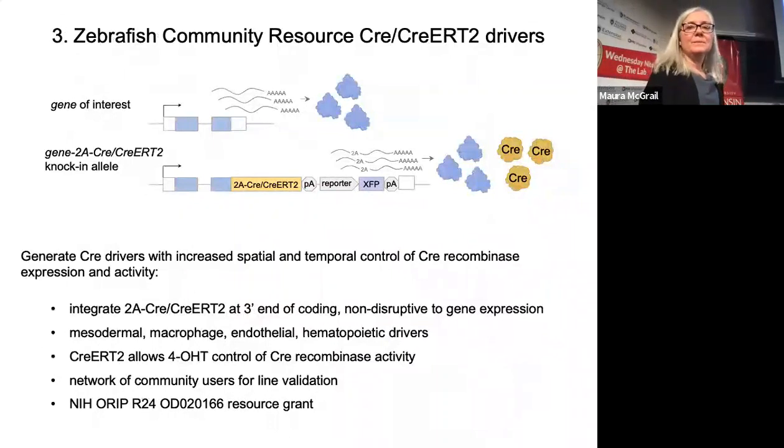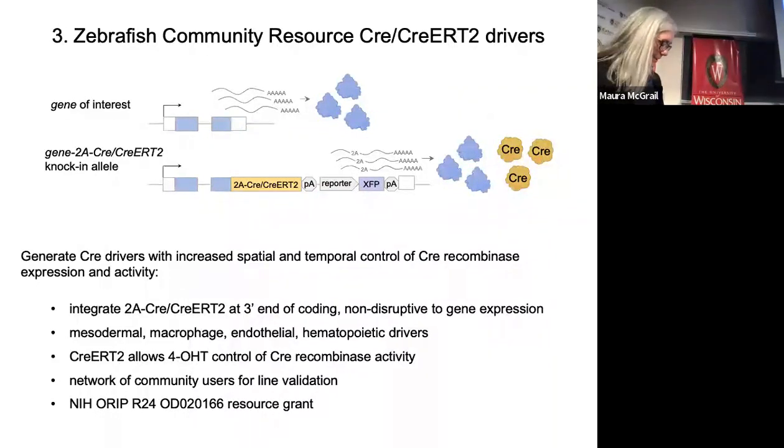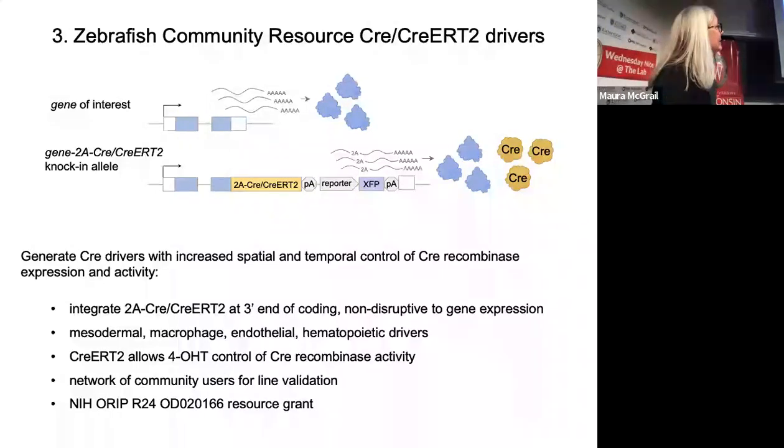So the very last thing I want to talk about to end my talk is our community resource, and I hope that this will be of interest to many of you in the audience. What we have done as part of our resource grant from the Office of Research Infrastructure Programs is to build a set of CRE drivers that would mark different lineages in the zebrafish embryo that we hope will be of interest to the community. So in this work, we are generating either CRE and CRE ERT2 with linked reporters, endogenous lines where we integrate this cassette at the 3' end of the coding of our gene of interest. And the idea is that our gene of interest is expressed at normal levels, so it's non-disruptive. And we also have expression of CRE from this 2A sequence.